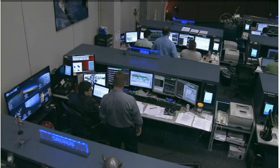This is sort of the back of the room view of both the robo console. You can see them there intently watching their data. Up in front of them is Oso, the operations support officer. They're also watching their data.